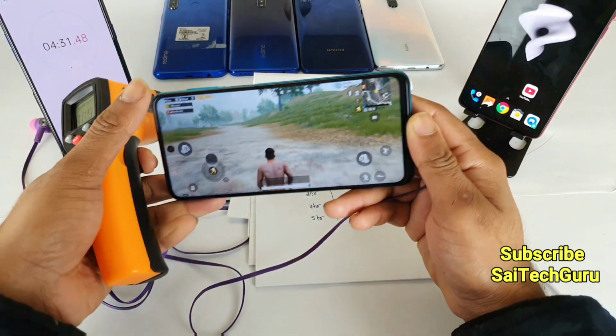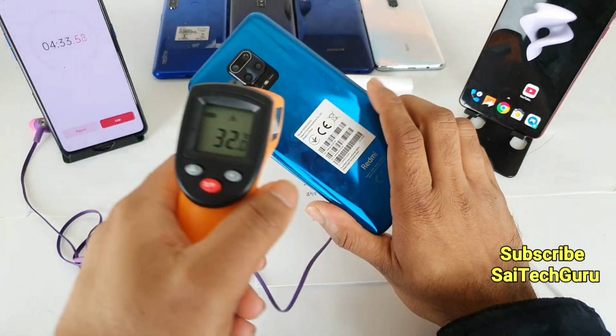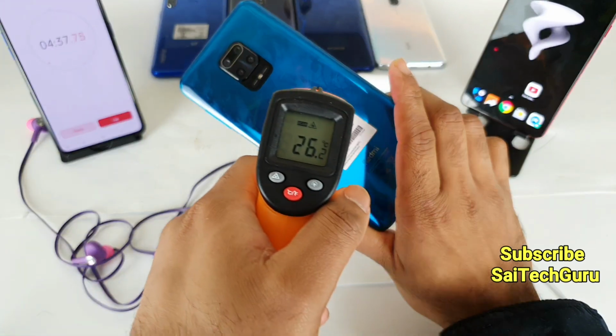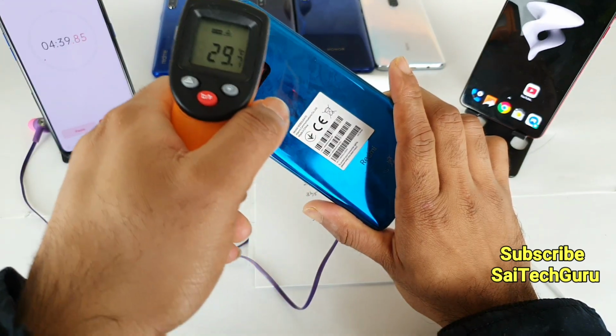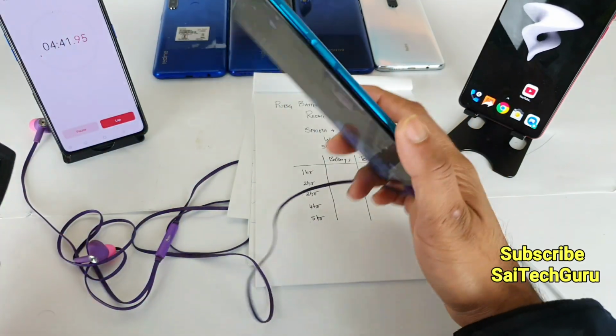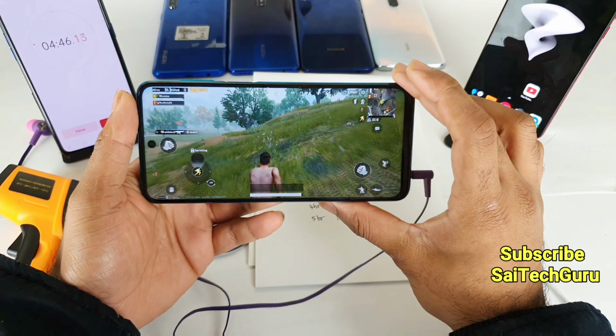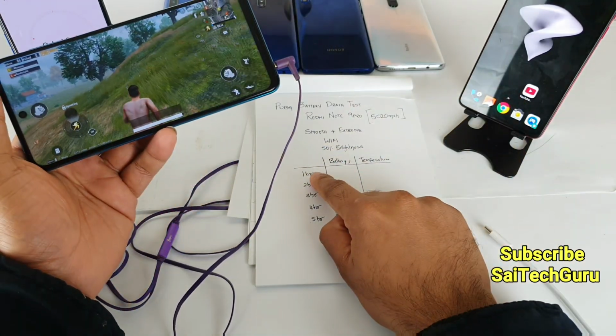So you can see clearly, friends, 32 degrees on the screen, which got recorded as the maximum, and on the back it's somewhere close to 30. So 32 and 30, friends. So these are the overall beginning temperature check readings. So again I'll be back after 1 hour, friends.